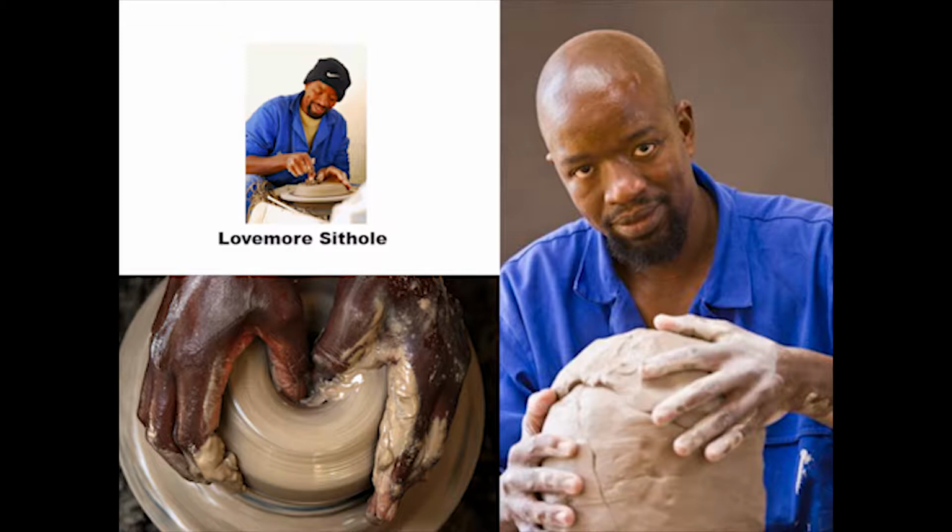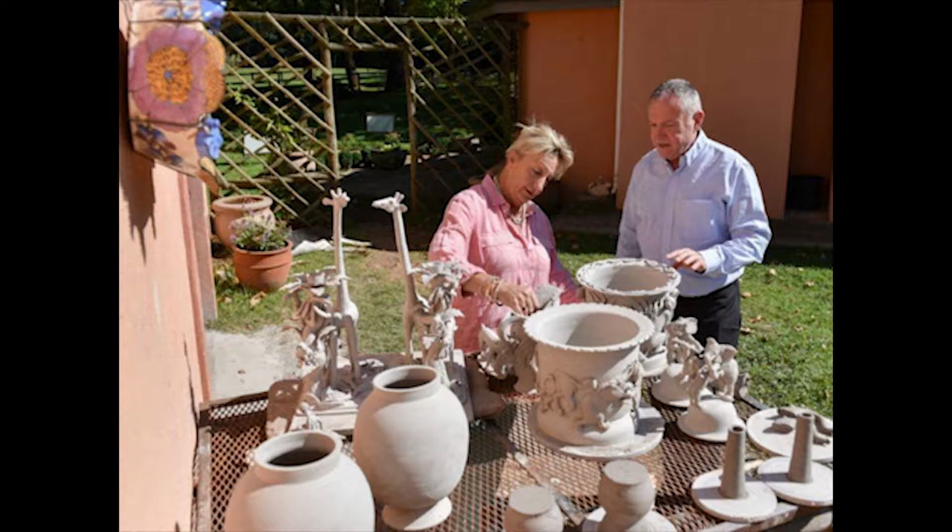This is Lovemore, and Lovemore does most of the throwing of the pottery on the wheels. So when we see the teapots or the vase forms, it's often the work of Lovemore who has created the original forms. You can see them here drying out in the sunshine. They're allowed to dry naturally in the sun before they're then fired in the kiln.